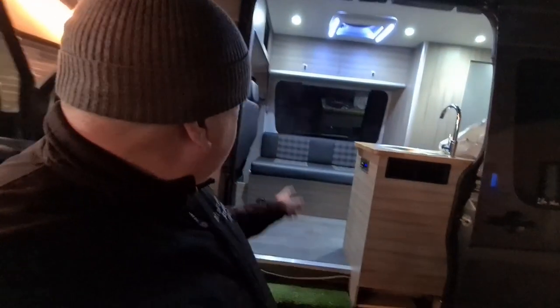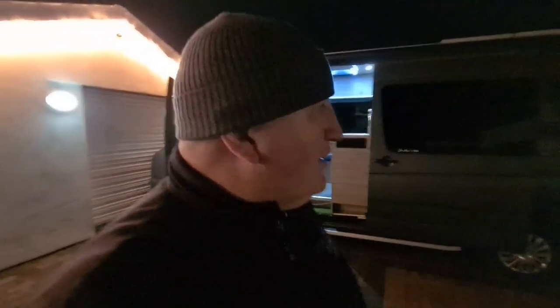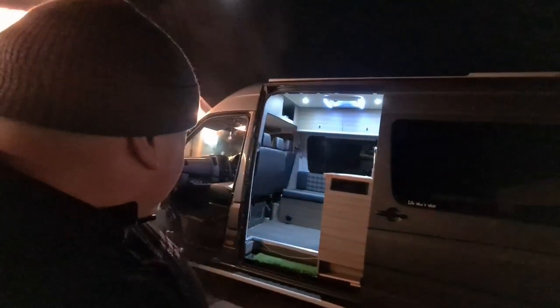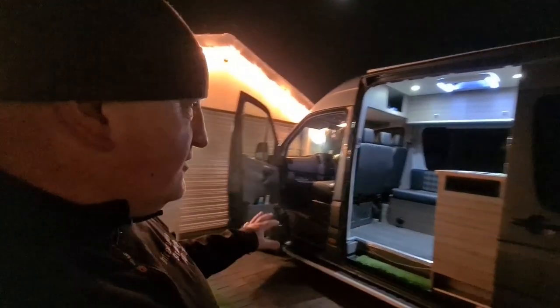As you can see, the van is getting closer to being finished. Everything's fallen into place. I have took my time with this van. There's been no rush. We've been stuck in lockdown. My window surrounds are currently locked up in lockdown in the shop. So hopefully we'll get them back soon. But yeah, we're nearly there. Nearly there. Got a couple of little things left to do.